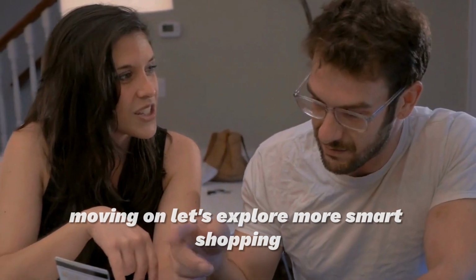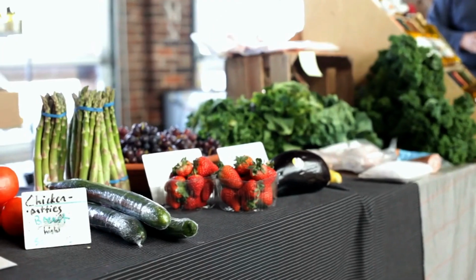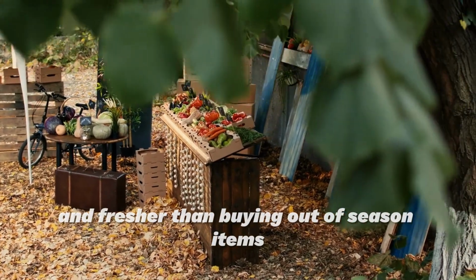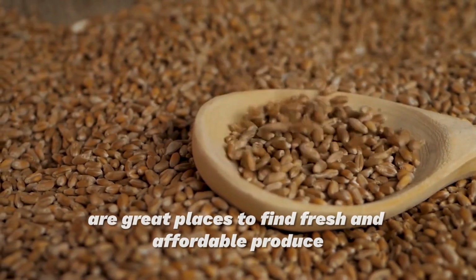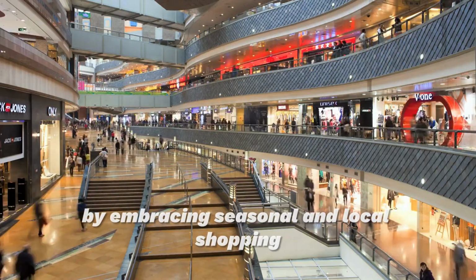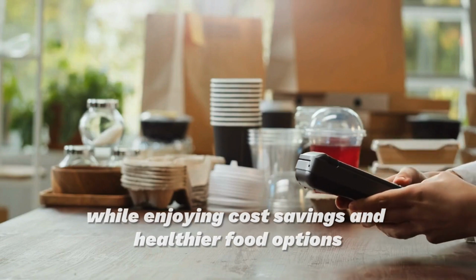Moving on, let's explore more smart shopping and meal planning strategies to maximize your savings. Shopping for produce that's in season and locally grown can be more affordable and fresher than buying out-of-season items. Local farmers markets and community-supported agriculture (CSA) programs are great places to find fresh and affordable produce. By embracing seasonal and local shopping, you support local businesses while enjoying cost savings and healthier food options.